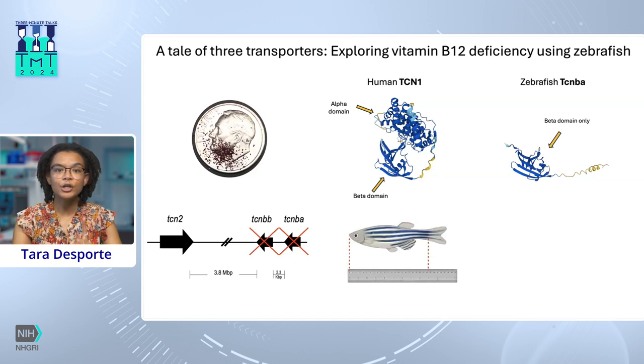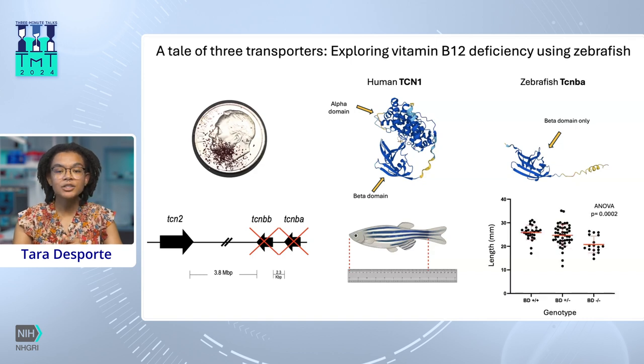And so using the nose to tail length of the zebrafish as a proxy measurement for growth, what I found was fish that had a double mutation were on average much smaller when compared to their siblings that had no mutations or a single mutation, suggesting not only was B12 important for zebrafish development, but these proteins played an important role in moving it around the zebrafish body.